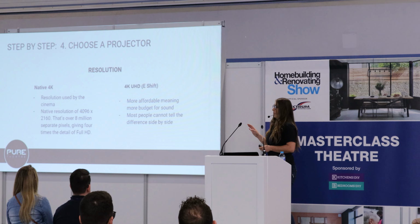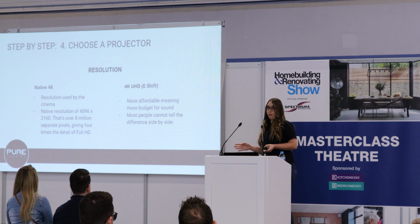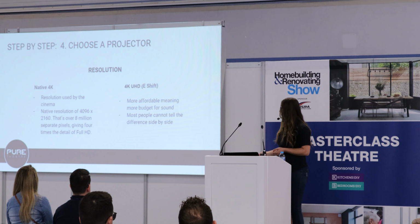Most people, when they look at these projectors side by side, can't really tell the difference and will choose the eShift options, allowing more budget for audio systems or to add a concealment feature like a projector lift.